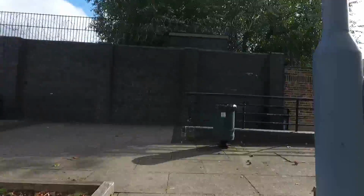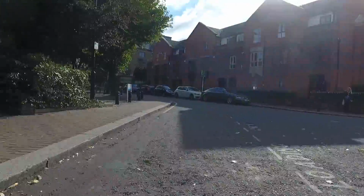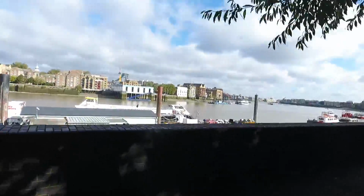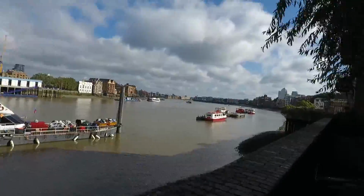Seeing the barriers and the road at the foot of this ramp makes me wonder if I should have been riding on the road. I'm pretty sure this short riverfront section wasn't designed as a cycle path, but if you're here on a leisure trip, it's worth a short excursion to see the view. That's Wapping on the other side of the river.